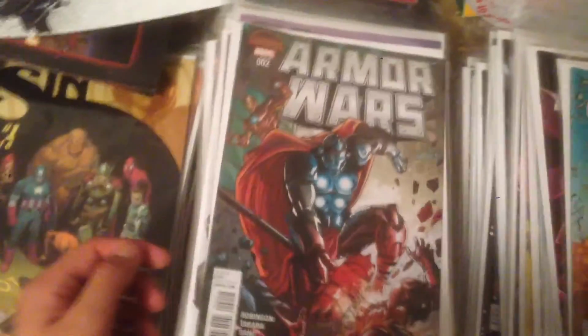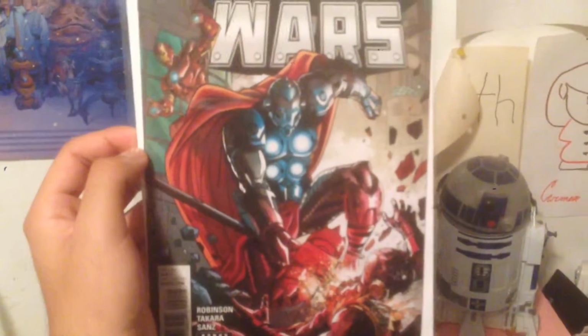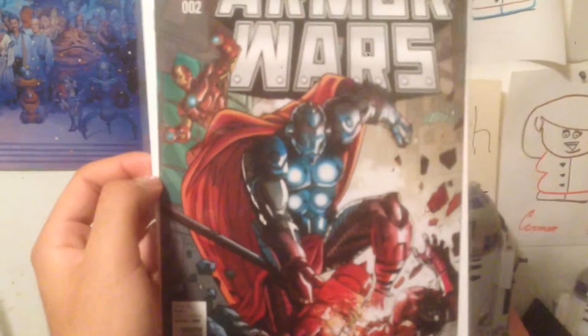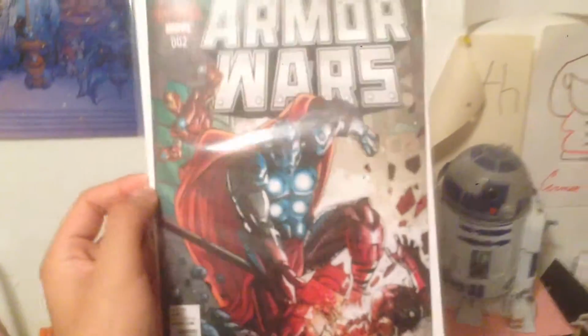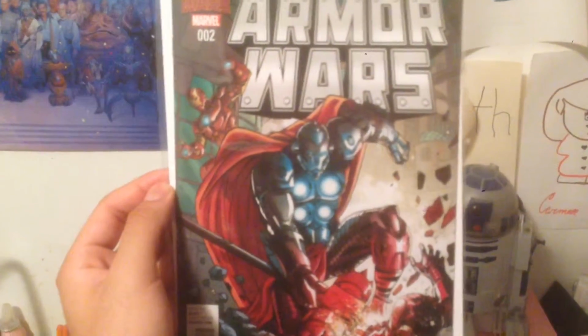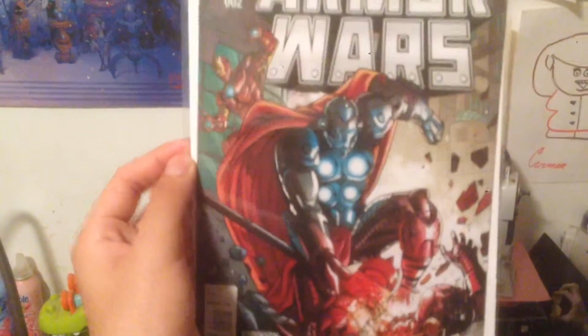I love it. And then we also picked up Armor Wars number 2, and I still haven't read the first one, but I had to pick up the second one, you know, so I don't fall behind. And for those of you who don't know, usually if you don't pick up a comic on the first day of its release and it sells out, when you find it again, it probably won't be cover price, or it probably won't be a first print. So just make sure you get your stuff when it comes out, if you can, because then you're going to be overpaying, or then you get second prints, and it's just better if you just get it on day of release, if you can. But if you can't, then don't worry about it that much.